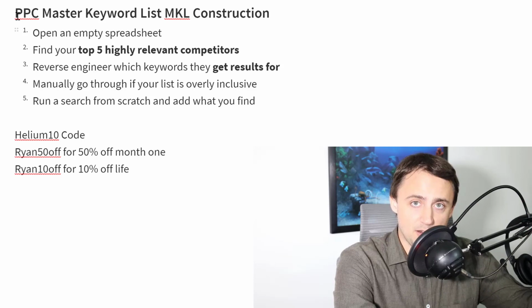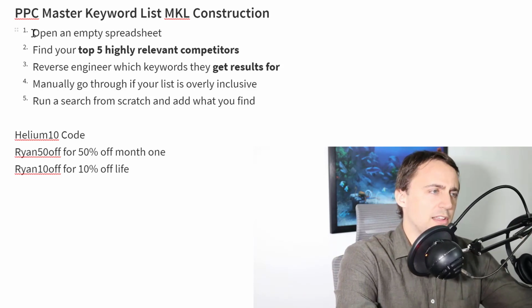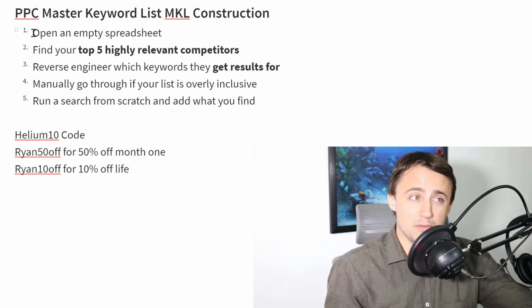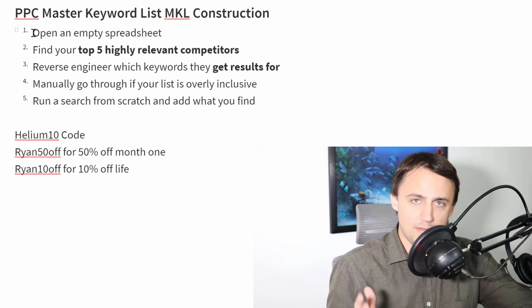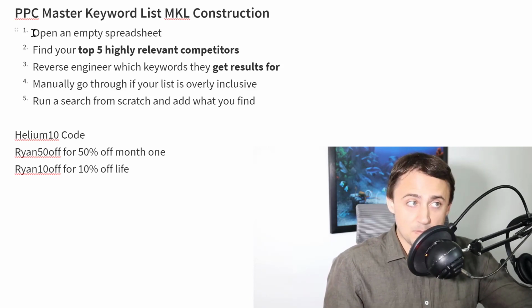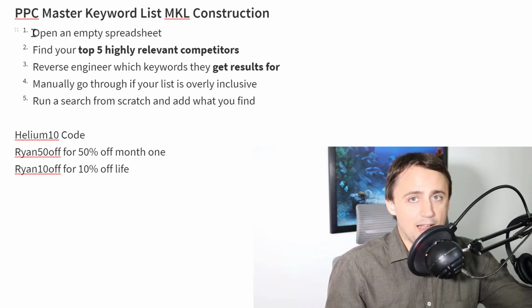You're going to have to do research, okay? And you have to build this thing which I call a master keyword list, an MKL. That's how I'll refer to it. Basically the process is: open up an empty spreadsheet, go on Amazon, find your top 5 highly relevant competitors. 5 is just a rule of thumb. If you want to do more, that's perfectly up to you. Reverse engineer which keywords they are currently getting results for, and we can use tools to actually figure this out. I'm going to go over how to do that, okay?